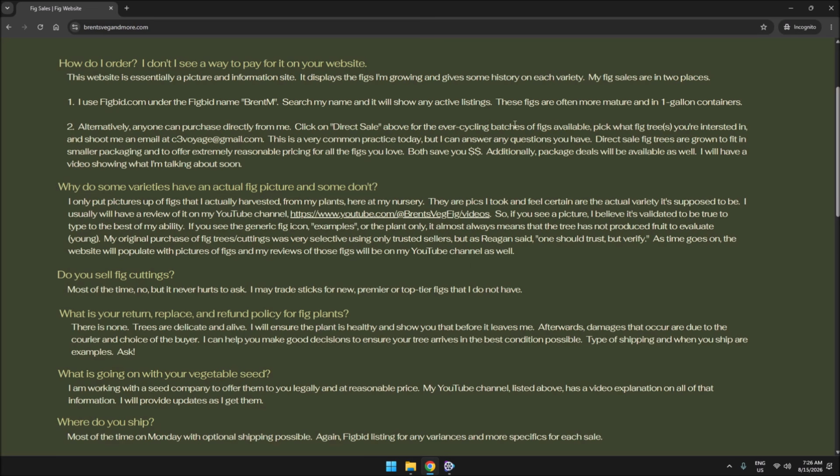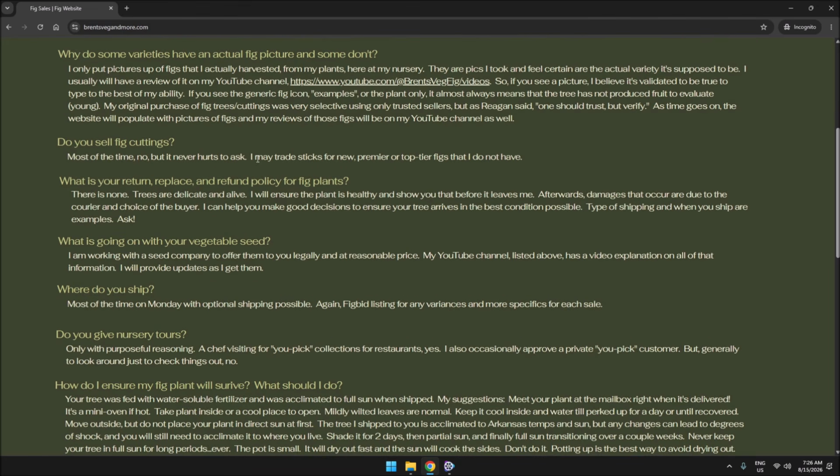And so all you have to do is look at the batch, find the particular fig you want, do research or whatever else you want to do. Email me, c3voyage@gmail.com. You see it there. It's posted in many different places, and we will work that out and get that fig to you as soon as possible. With shipping, we're going to talk about that in just a second. I already told you about why some of the listed varieties have pictures of the fig and some don't. And it's because I've done a review on it if you see the fig itself.